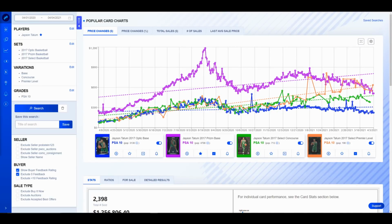Northeast Ohio Sports Cards here to talk some basketball today, and specifically Select, the darling of the hobby community.